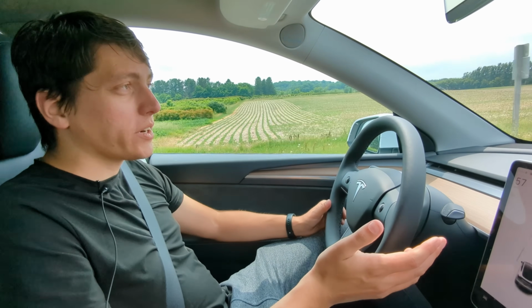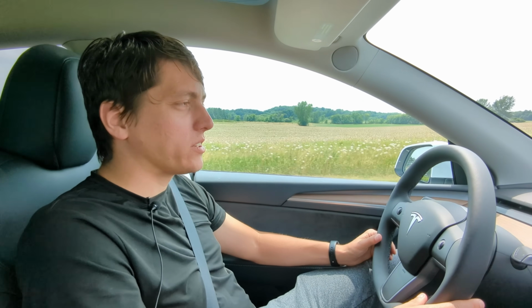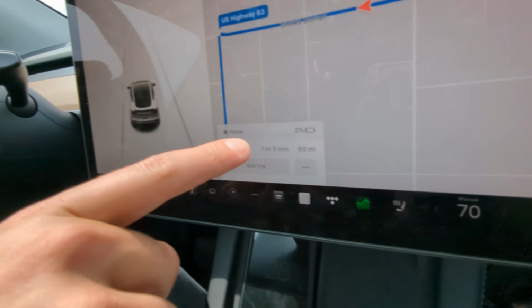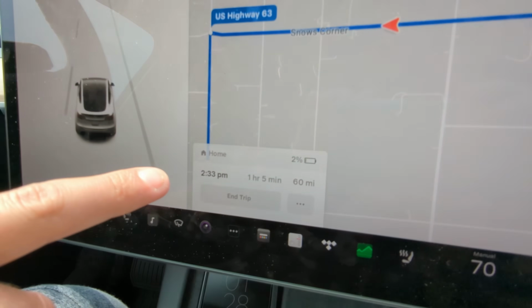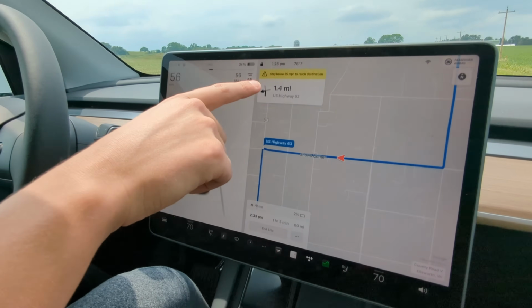So we dropped off the trailer and concluded our RV rental. We've changed our destination to home, 60 miles away now. Now you can see the car is estimating that we'll arrive with only 2% battery. But originally when we put the destination in, it was 0% and it told us we needed to charge.